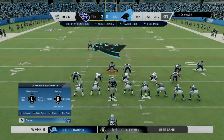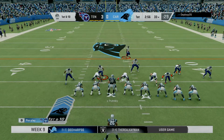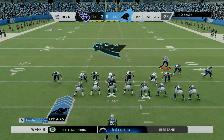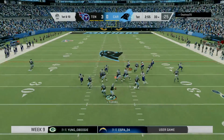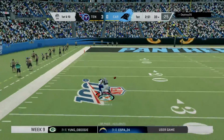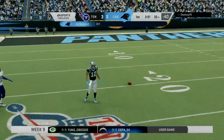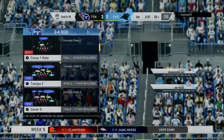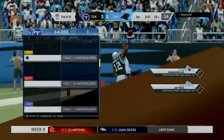So they'll come up first and 10 now from the 33. Now it's Trubisky. Oh, he's going to take a shot right away. That's going to be knocked away and incomplete. Allen Robinson, the intended receiver. And now it's second down.